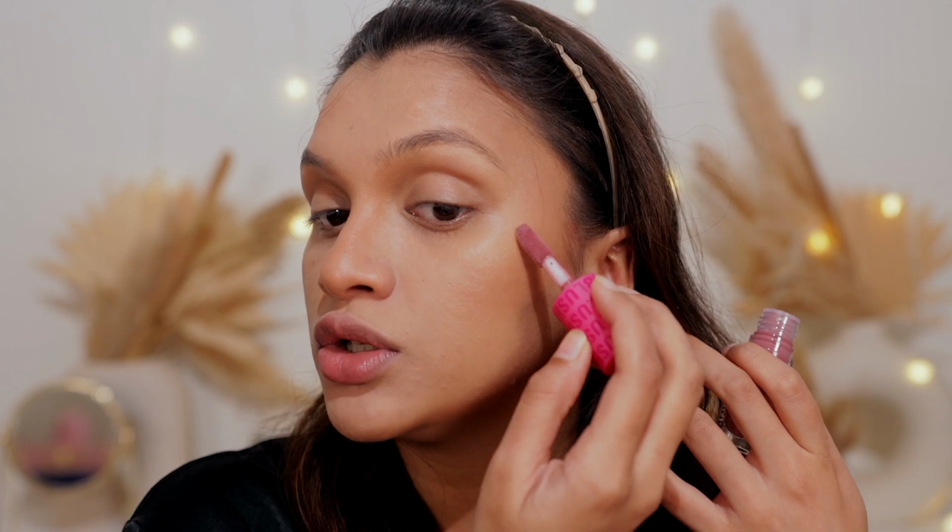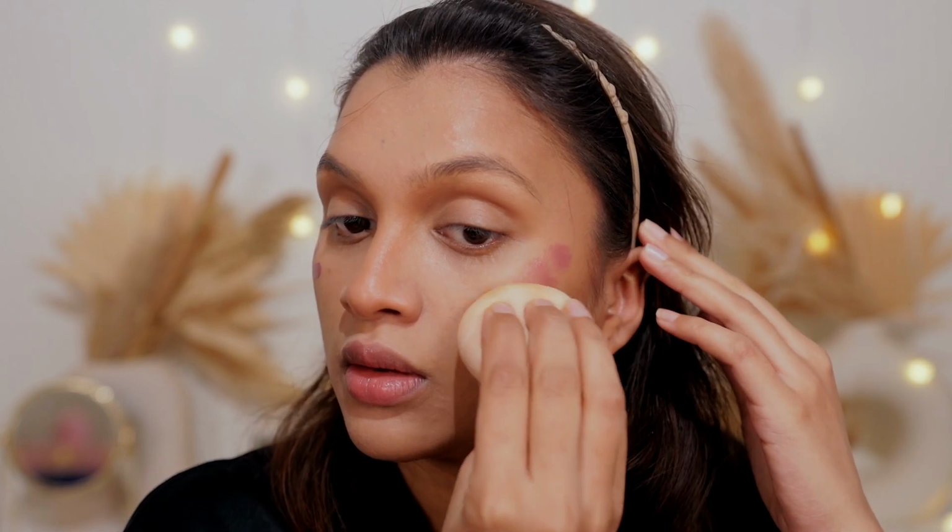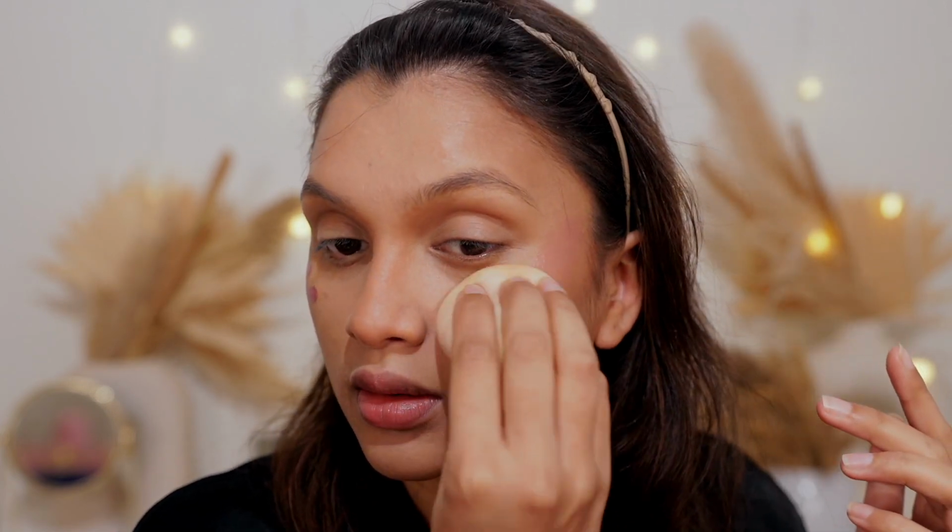Next, I'm going to add some color to my cheeks with a cream blush, and this one is my absolute favorite currently. This is the Makeup Revolution's blush bomb liquid blush in the shade Rose Lust. This is what it looks like. It's a very pretty mauvey pink shade, and I'm just going to dot it right here, and I am going to blend it out using my damp sponge. Look at that, it's so pretty. A little bit on my nails just to add a little bit of color there.